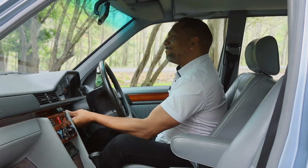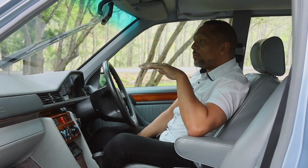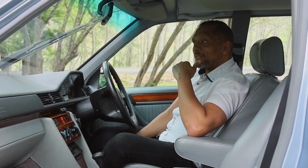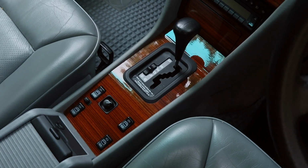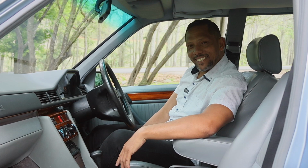This one, if I can get the finicky key working, has the single wiper blade that moves up and down. A very cool feature at the time, and again, another invention that was maybe copied by other manufacturers after. That brings us to the center console with the wood grain interior. Takes me back to those 80s days.